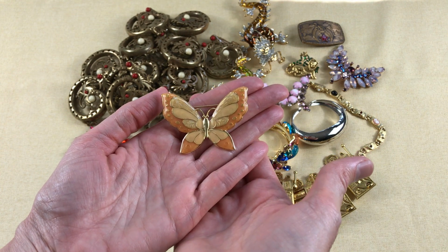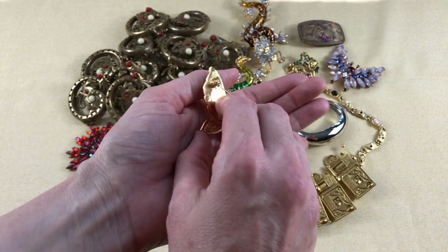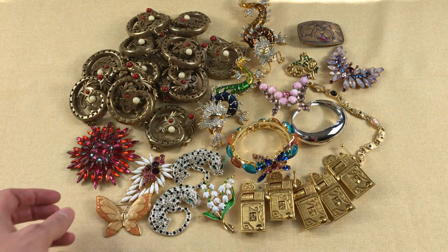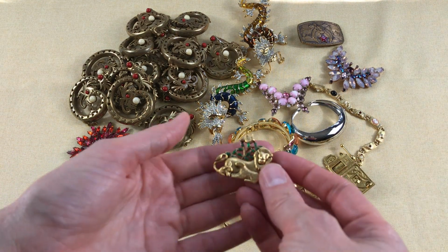They're quite collectible. But this is one of their enamel pieces, and if you haven't seen Danecraft, that's what the logo looks like on the back. So just a really pretty enamel brooch. There were quite a few Danecraft pieces. Ironically, there's no Avon at the sale. At least I didn't see any. I'm going to leave the butterflies for a second just because I want to point out the other Danecraft piece.